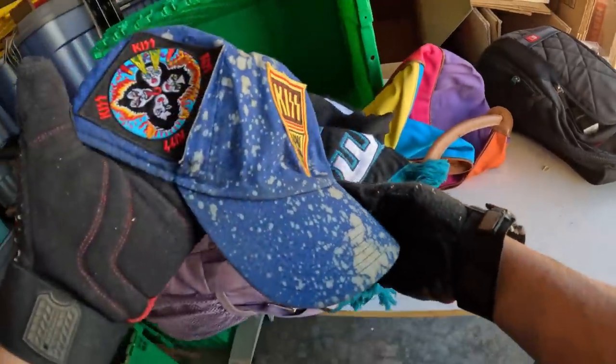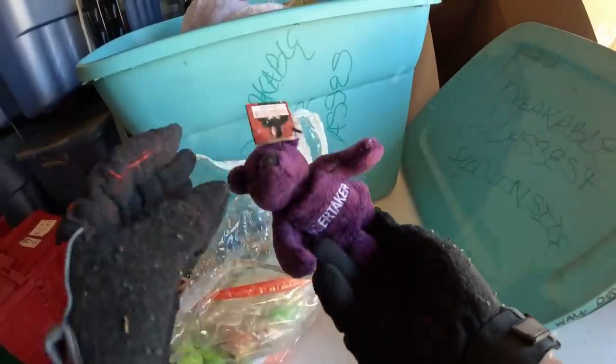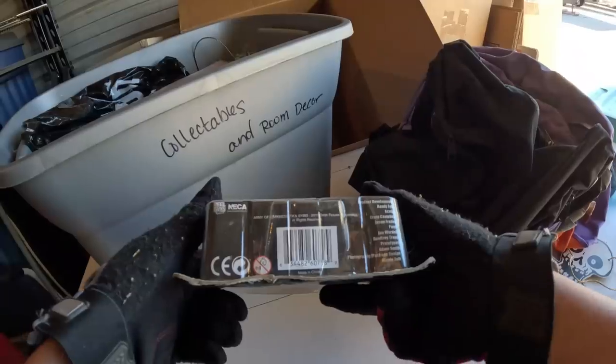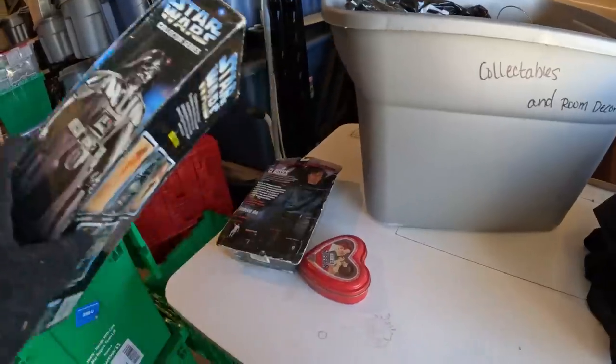Whoa, that's actually pretty cool. Look at that. They're pro racers. 1993, got a vintage toy there. So WWF. That actually looks like a vintage piece, but I don't know for sure. Medieval Ash, it says. 1993 on that too. That is potentially some value here. 1996. I think this has some potential.